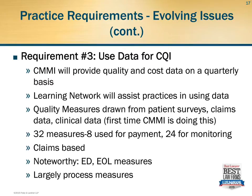The third is around use of data for CQI, continuous quality improvement. I think this is really critical. CMS has made a commitment to provide, at least on a quarterly basis, consistent quality and cost data. So what you'll expect to see is that these practices, and Michael mentioned that anyone from a one-person practice to a large multi-hundred group oncology practice could participate. I think that when you think about these practice requirements, it's difficult to see how a one-person practice could do this in isolation. For example, having quarterly feedback from CMS and having the ability to also understand and analyze that data inside of a practice is a requirement that might require some upfront infrastructure if that's not already part of an oncologist practice.